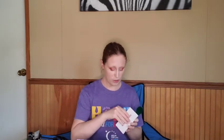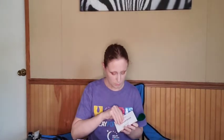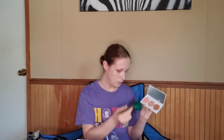For blush, like I've already done, I used my Hoola Light for my bronzer. For my blush, I'm going to use, I still don't know if this is Real Her or Realer. Like, I don't know which one it is. But it's the Ultimate Glow Getter Cheek Trio, and I'm going to use the blush out of it. And I'm just going to use Blessed right here. And I'm going to use, ooh, there was a lot of kickback with that. Okay.